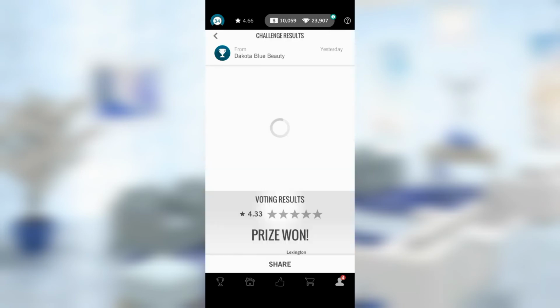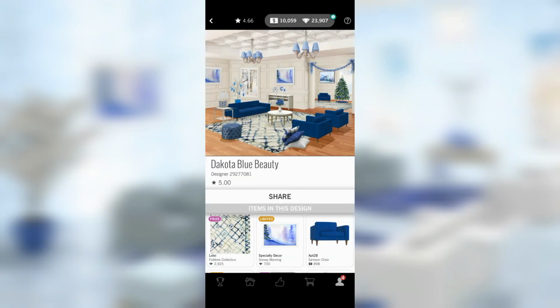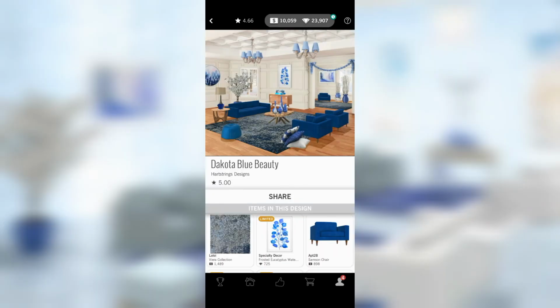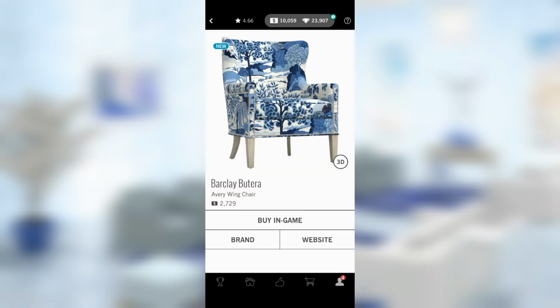Okay, Dakota Blue Beauty 433. Well, now that's just a bummer because this is a very nice looking room. Was my crime against humanity a lack of Christmas? No, because this person didn't deck out in Christmas either. Well, okay, they have a Christmas tree. Did anybody not deck out? This person didn't deck out in Christmas, but they did go ham for the limited edition items, and I probably didn't do that. Wow, these chairs are magical.